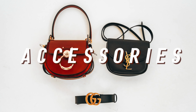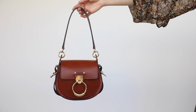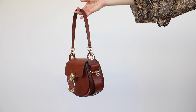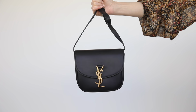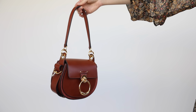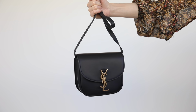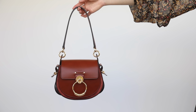And then for the accessories that you'll be seeing on screen, but I don't actually include in the final capsule count, just FYI, I always like to throw in two different handbags that are contrasting. This season I have a brown, rich, almost sienna colored saddlebag, and then a simple, elegant black everyday crossbody bag. I feel like these complement each other with the bold gold hardware, but they're different enough so that I can interchange them with different looks and give them a completely different vibe.